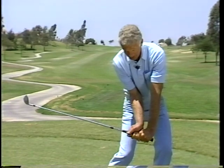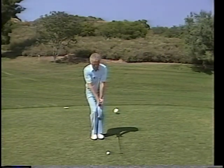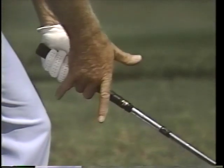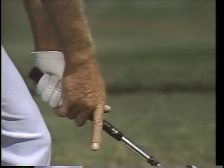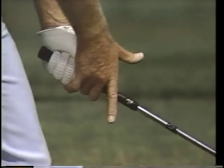I would suggest that you hit shots without this thumb and index finger of the right hand on the club until you become comfortable and efficient with it. Let's watch this during a swing.